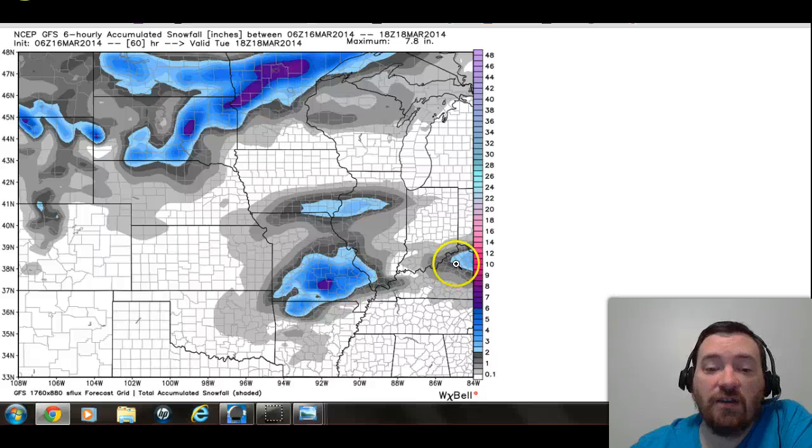GFS is seeing very minor accumulations. It actually gives us less than a dusting for many of us. A half inch to an inch may be possible by the time you get around Harrison County, and then a couple inches northward here.